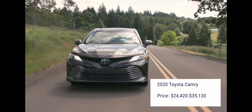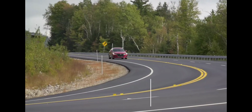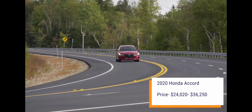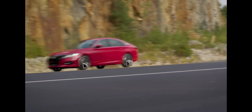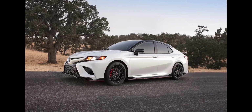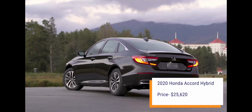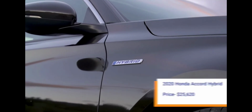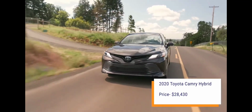Toyota prices the 2020 Camry to start at $24,425. The Honda Accord is right there with a starting price of $24,020. You can easily spend in the mid-$30,000 range on both when you start jumping to higher trims. But for those shopping for a hybrid, the Accord is cheaper with a starting price of $25,620 compared to the Camry hybrid and its $28,430 price tag.